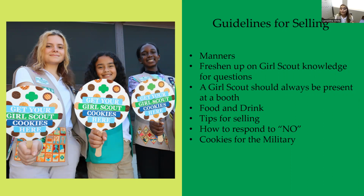So some examples are making sure that you know the flavors and the prices of all your cookies. So make sure you know for that year what cookies you are selling and how much each of them are. Make sure you know which ones are gluten-free and vegan. A lot of people don't know that Thin Mints are actually vegan. So when people ask, you know that right off the top of your head. And then know which cookie is your favorite. A lot of people will ask for suggestions, so make sure you know which ones you like, so that they can buy the cookie if you think it's really good.